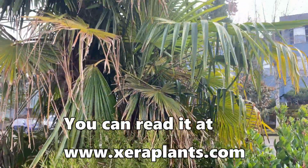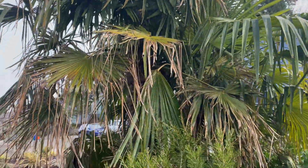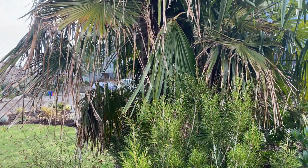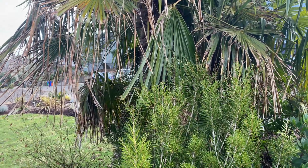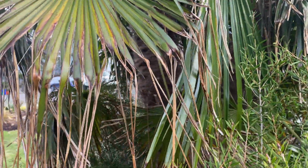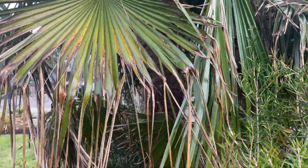The owner of Xera Plants wrote a blog post about this, and it makes perfect sense. When I look at these leaves, I think they're freeze dried, and that is literally what happened. They were frozen and then they were dried. So kind of sad looking. I'm sure by midsummer everything's going to look really nice and fresh.